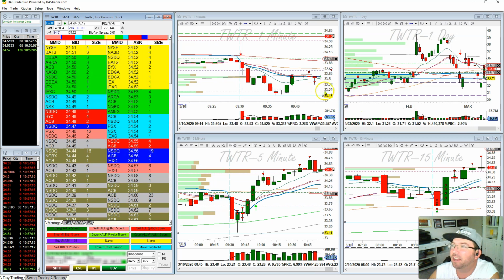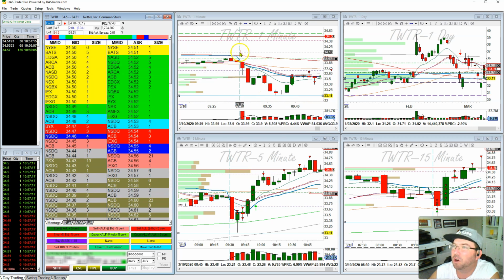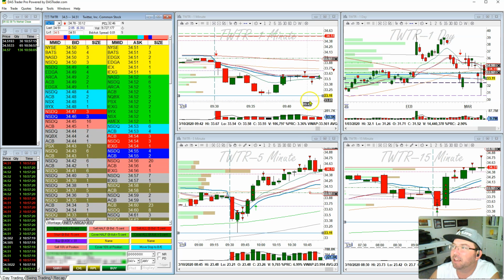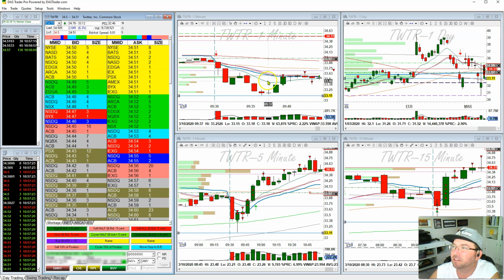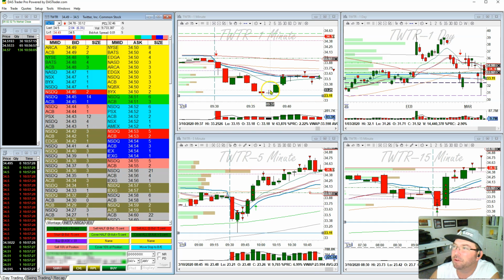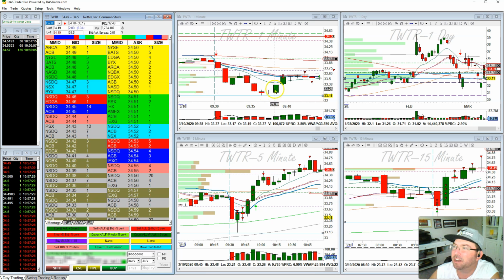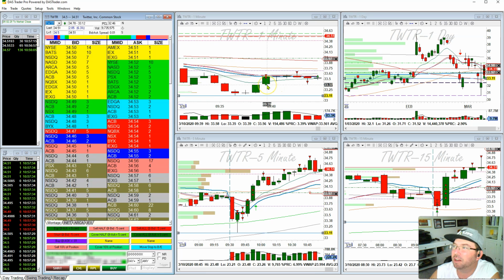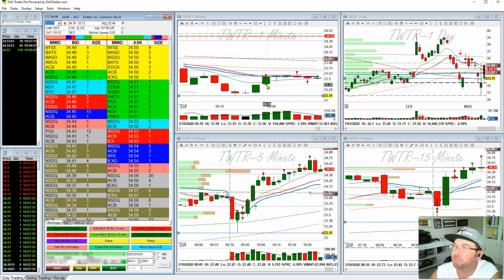Now you'll notice here on my 1 minute, Twitter opened and I was playing CCL at the time, but it came back down and then it got to 33.11, right to it to the penny. It threw indecision, it threw even more indecision, and then it had a nice bullish candle come off of it. It set up here. It really looked good for a continued move up.